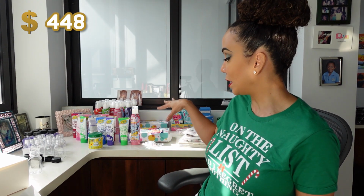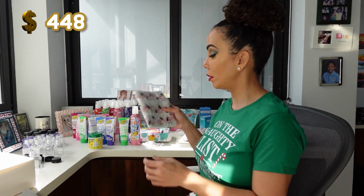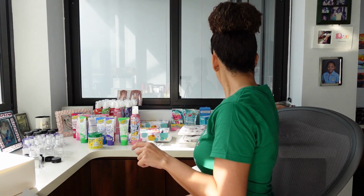So after I searched for all the things that I wanted, I said, okay, so this all came up to, as I said, $448. That includes all the things that you see that will go into the box. It includes the boxes that I bought. It also includes the ribbon for the outside of the packaging. I'm not gonna wrap the boxes. I'm just gonna put a little ribbon on the top.